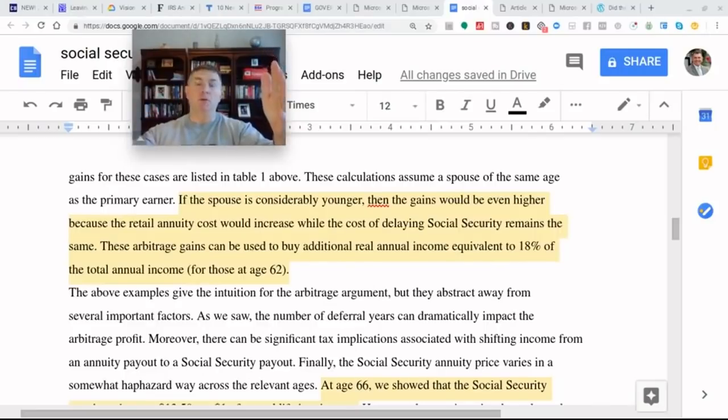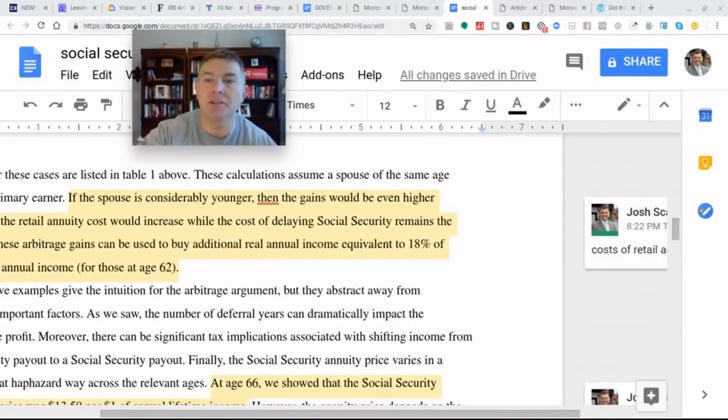And Sue, in this case, she's 58. There's a 4-year cost that the insurance company says, well, I got to cover not just John, because John's the male, he's older, he's going to die first, but I got to cover Sue. The arbitrage gains can be used to buy additional real annual income equivalent to 18% of the total annual income amount for those age 62.